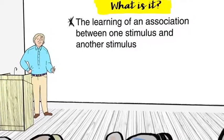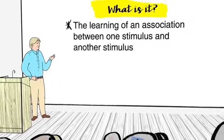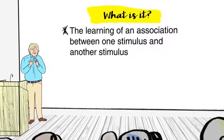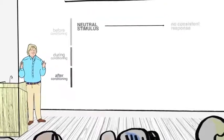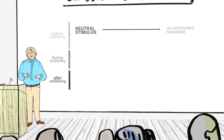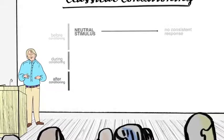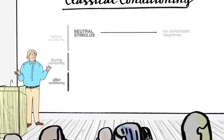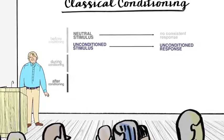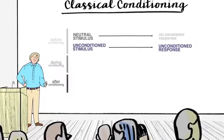So here's the logic of classical conditioning, along with the vocabulary people use to describe it. You start off with a neutral stimulus. In the case of Pavlov's experiments, it's a bell. So the bell evokes no response. It's neutral. The dog hears the bell and goes, whatever. You also have an unconditioned stimulus and unconditioned response. And in this case, it's the food and the saliva.